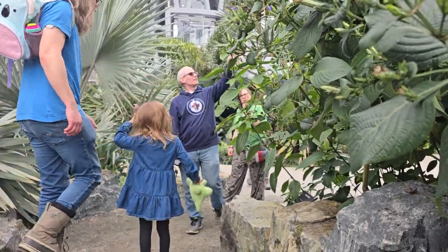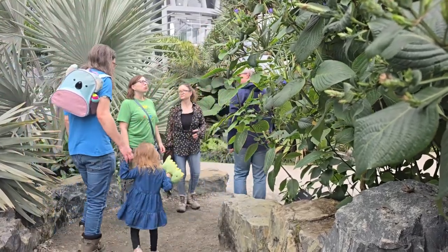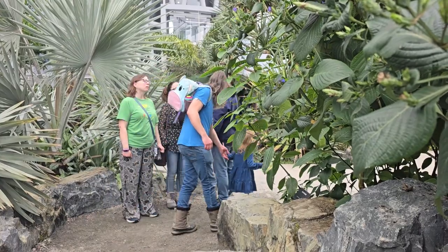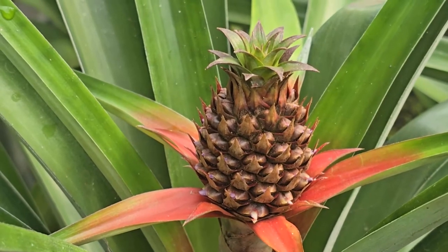The Leaf Conservatory is alive with the sounds of nature, from the melodious sounds of the tropical birds to the gentle fluttering of butterflies. It's a haven for wildlife, offering sanctuary amidst the urban landscape.